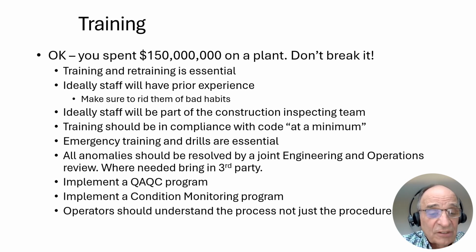Emergency training and drills are essential. Have groups get together and look at, okay, what if situations. Practicing what if situations sharpens their skills. All anomalies that occur during plant operations should be resolved by a joint engineering and operations review, and where needed, even a third party review. And you should always do a lessons learned so that you don't duplicate the anomaly.